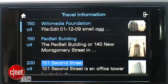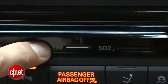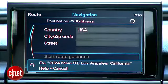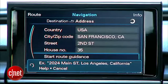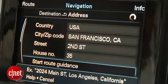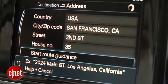And connectivity is via a dedicated SIM in the dash and its own cellular radio, not relying on smartphone tethering. Voice command is nowhere near as good as your Android phone, but that's par for the course across the car industry. 235 2nd Street, San Francisco, California. 235 2nd Street, San Francisco, California has been accepted.